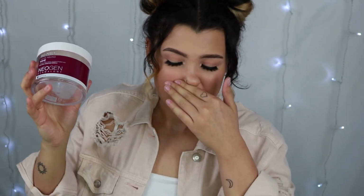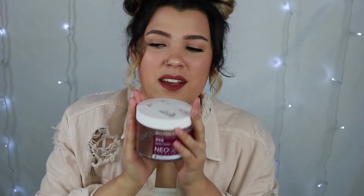I really think this has helped my skin so much, and these smell so good. I think they kind of smell like sparkling grape juice, because it is the wine scent, but it doesn't have that alcohol scent to it. I love these, and these come with 30 pads, and I'd say this lasted me a good 2 months, because I would use these twice a week. You definitely don't need to be using them every single day, especially because they are around $24-$25, so I didn't want to be using them every single day, but they are really good.